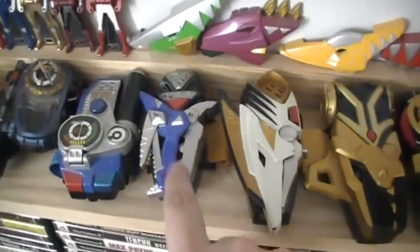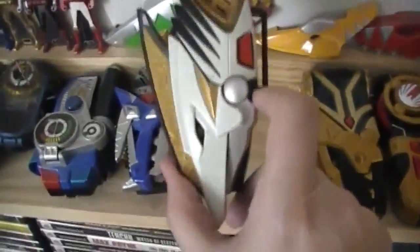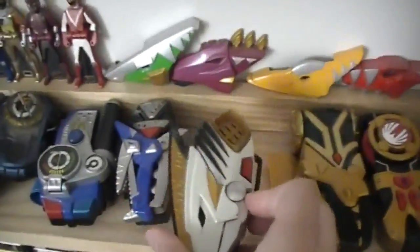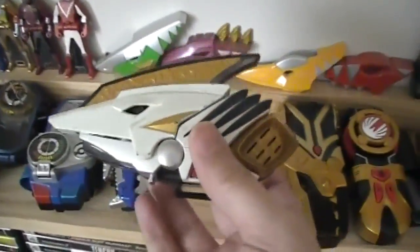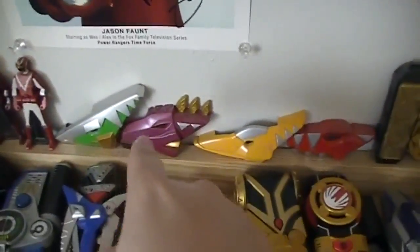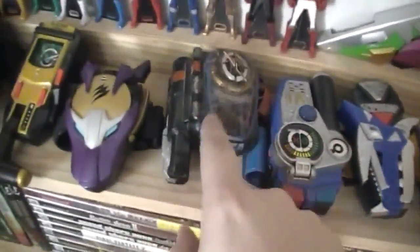This is Souji Rider's Morpher. This is the one he wears all the time. And of course the infamous, well, this one didn't come with a strap, but this one, the infamous Dark Rider's Morpher, the Abare Killer one. Really loved this one. It was neat. It came with the plates, as you see there. It was really awesome. Omega Morpher, or Deka Break Morpher, Go-Go Changer, Mercury Morpher, Gong Changer.